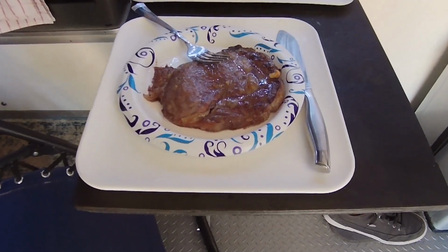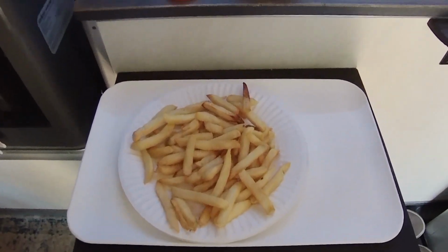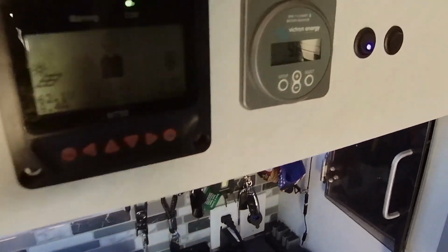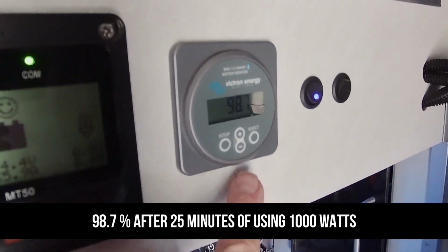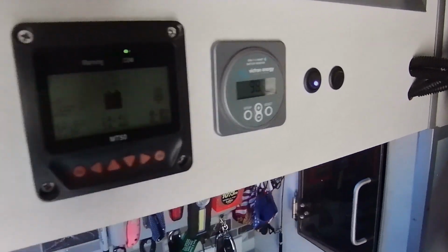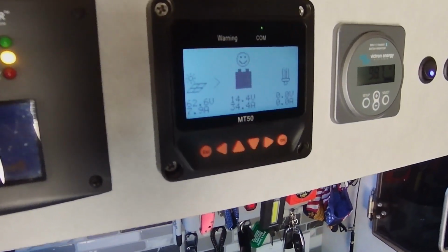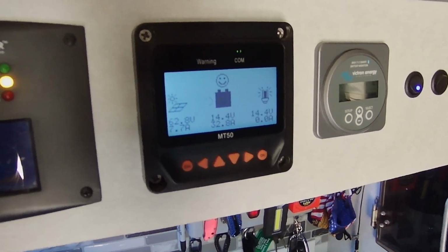Okay, well, you can see I have a completed ribeye and fries. Everything just finished up, and I'm at 98.7% on the batteries, so they used 1.3%. They're at 14.4 charging, back to 100, and then they'll go into float in a while.